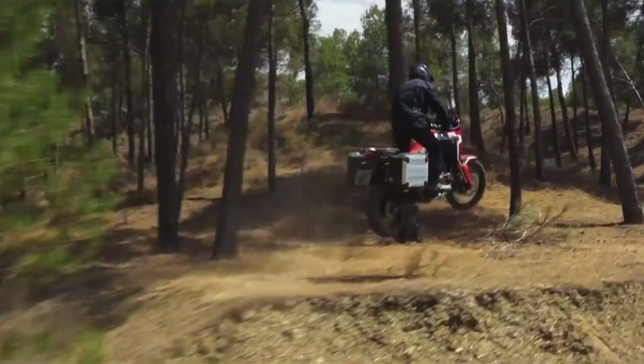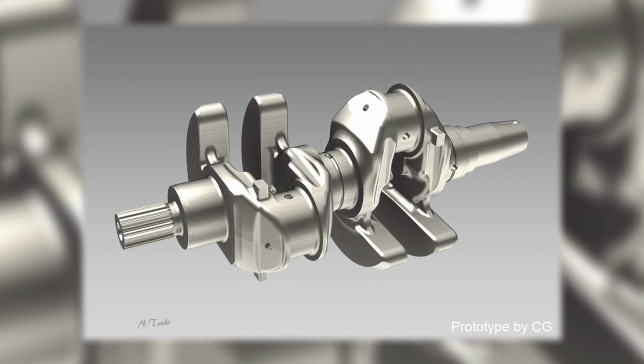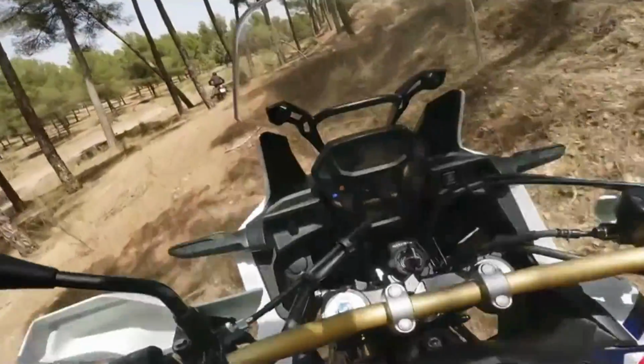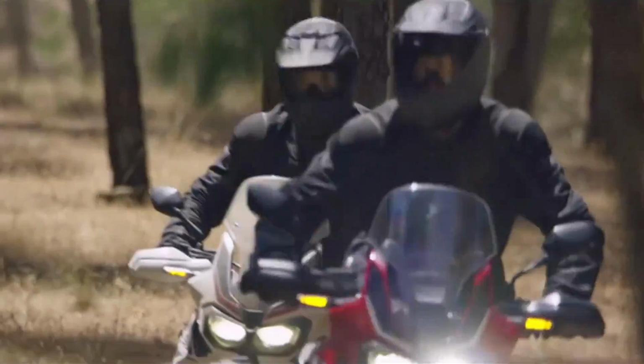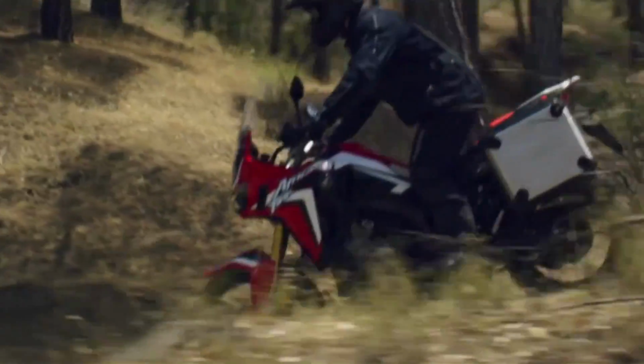So the crank is a 270-degree crank, like a Super Tenere and all those kind of things. So it sort of fires one cylinder right after the other, almost like a single, actually. And the idea behind that is they want to give it that pulse, make you feel like you're riding a proper off-roader, like the big off-road singles. So it's got that low-down torque, more of a pulsy sort of feeling.